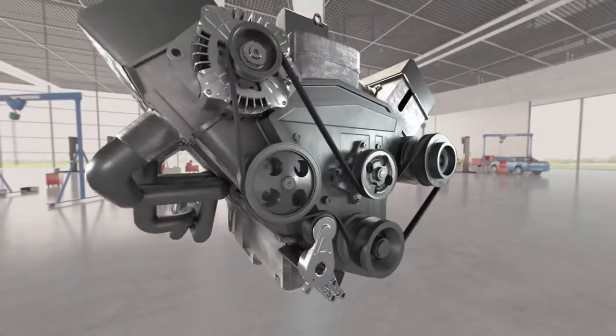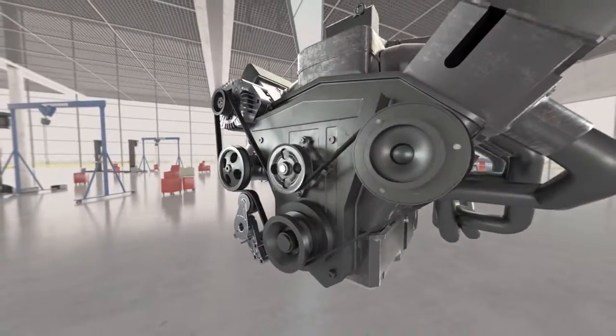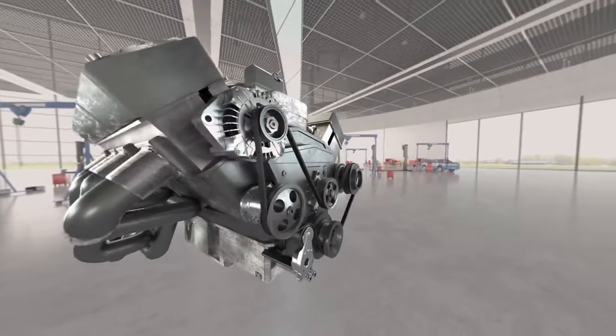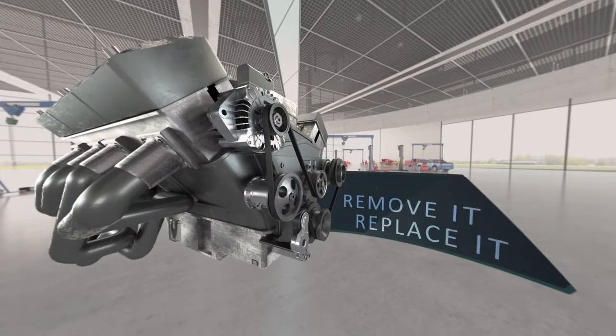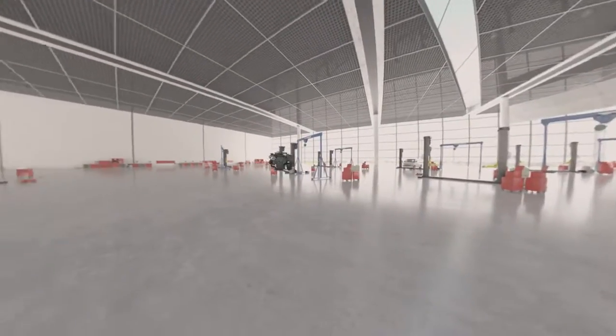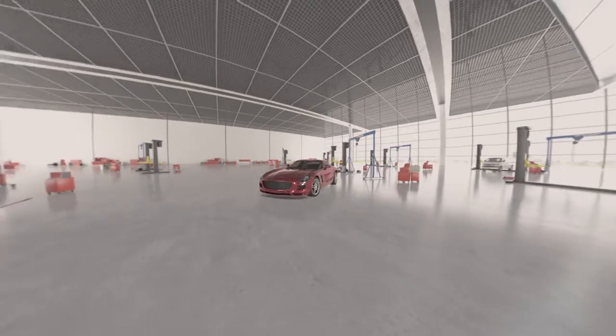Plus, that new tensioner and belt are going to make the whole system work better, keeping new parts from wearing out too fast and avoiding comebacks and cranky customers. That's why we like to say, if you remove it, replace it. Finally, it means more efficient, meaningful repairs for the shop, with less wasted time in the bay because, for techs especially, we know time is money.